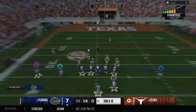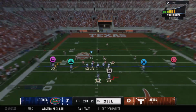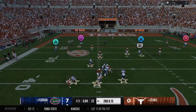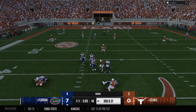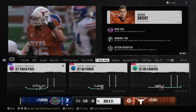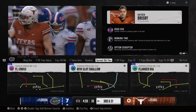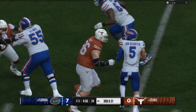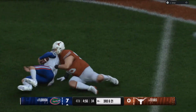Now it's second down here. There's the snap. Quarterback setting up the throw. Oh, my God. He just did a complete whip, bro. Nice sack. Nothing is more gratifying for a defense to be able to sit back and play zone and still get pressure on the quarterback with your defensive front.